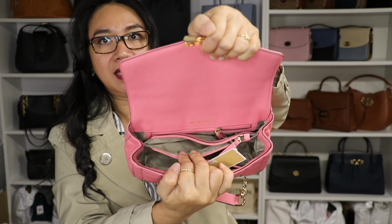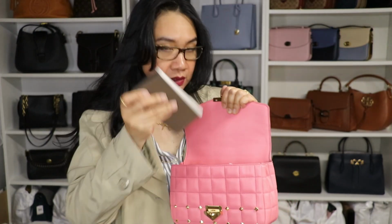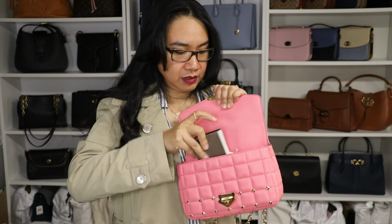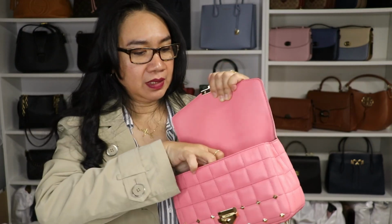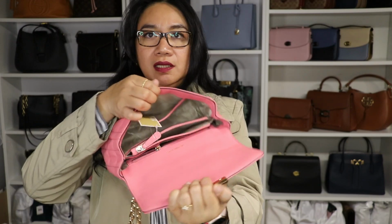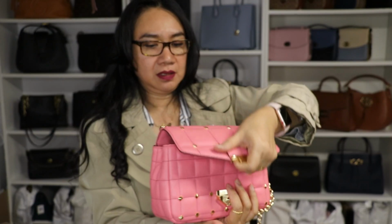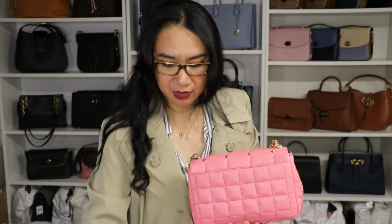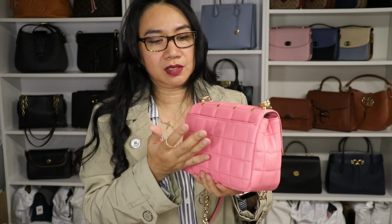It looks like that. Let's see if a phone can fit in the middle zip compartment with my iPhone case. Let's look. Oh, it fits nicely in there. And this bag also comes with a front slip pocket and a back zipper pocket. And look at the back of this bag. The slip pocket is big enough to fit a phone. There you go, and you can close it.